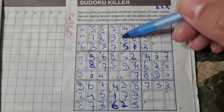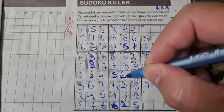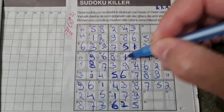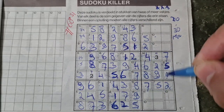5 in this column, 5 in the middle column, so the column next, the only place left for the 5 should be there. And I've eliminated the 6, so the 6 goes there. 1 box left in this big square for number 1. 1 and a 5, we have a 5 now in this row, no 5 there. 5 should be here, and a 1 goes there.